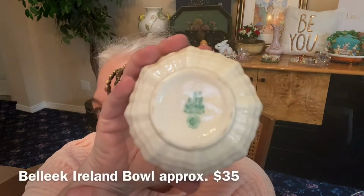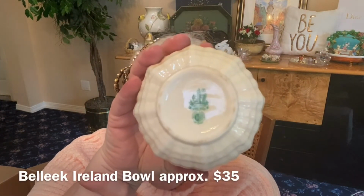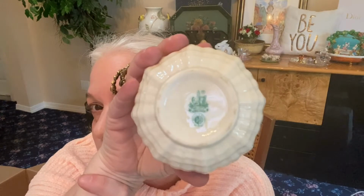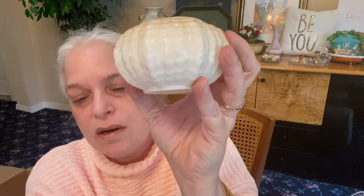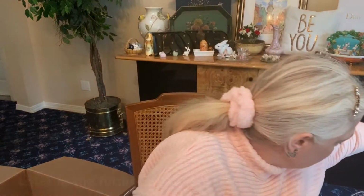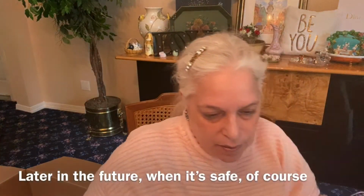Wow, this is really special. My mother-in-law and sisters-in-law were all supposed to go to Ireland for my mother-in-law's 75th birthday. So maybe we'll give this to her. I'm going to clean this up and give this to her. They had to cancel it and reschedule it. Now my husband and I might be able to go because when they were going, my husband couldn't take off then. So maybe we'll be able to go now.